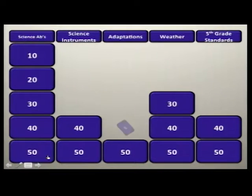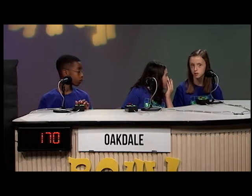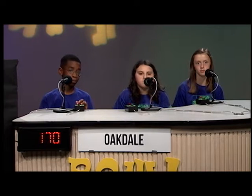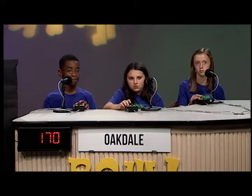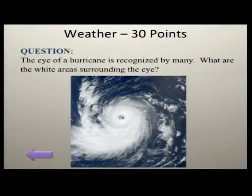All right, Oakdale, you're up next. Weather for 30. The eye of a hurricane is recognized by many. What are the white areas surrounding the eye? Go ahead and buzz in if you think you know the answer, guys. Anyone? All right, I think we are out of time. It is actually rain bands is what we are looking for. That is the white area surrounding the eye. All right, Oakdale, go ahead and try another one.